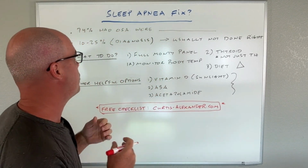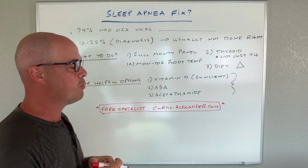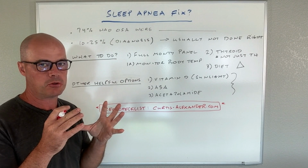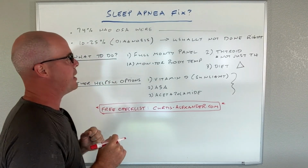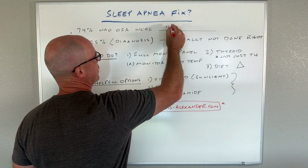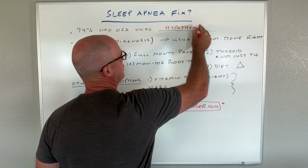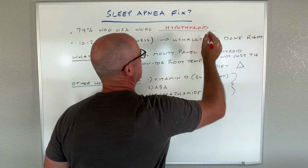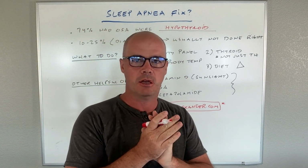So first of all, what's going on? We know there are studies. I'll include a link to this particular one, but they took 100 of these patients. 74 of them had obstructive sleep apnea. Well, the 74 were actually diagnosed as being hypothyroid. Now, just some people, this will be news to others. Like, well, I've heard that and I'm not hypothyroid. We'll talk about that here in a second as well.